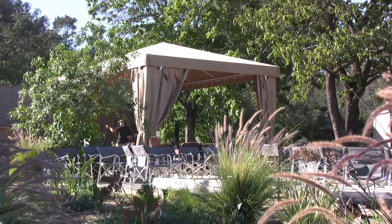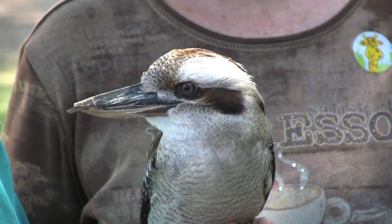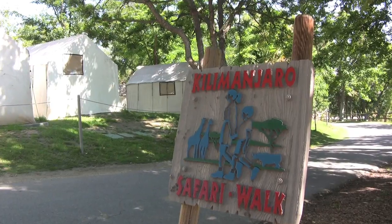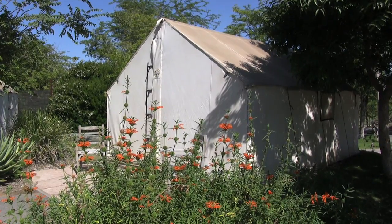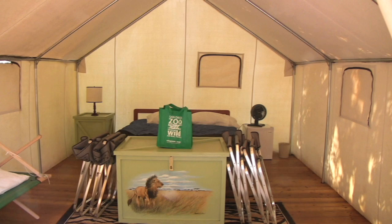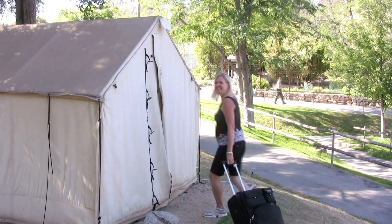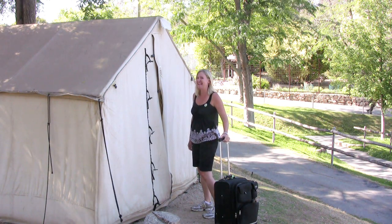Begin your overnight safari at Kalima Point, where you'll receive your camp assignment and take a photo with one of the park's animal ambassadors. For a luxury camping experience, ask for the park's premium canvas tents, which offer queen beds, electricity, and safari-themed decor. One thing to remember about camping is there's no bellhop to tip. You gotta do it yourself.